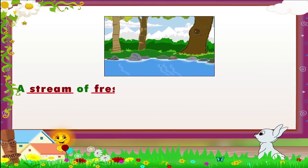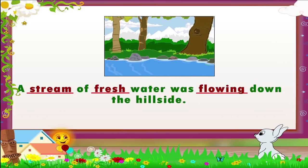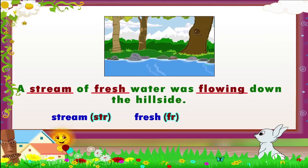A stream of fresh water was flowing down the hillside. Stream, str. Fresh, fr. Flowing, fl.